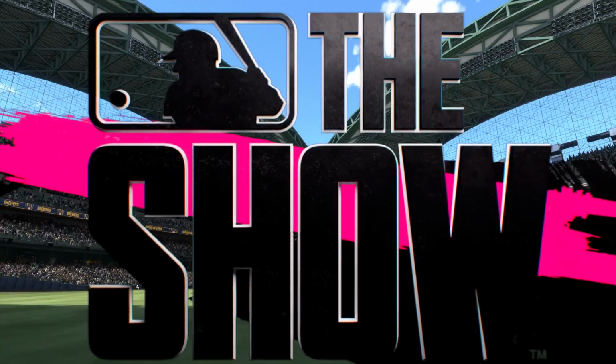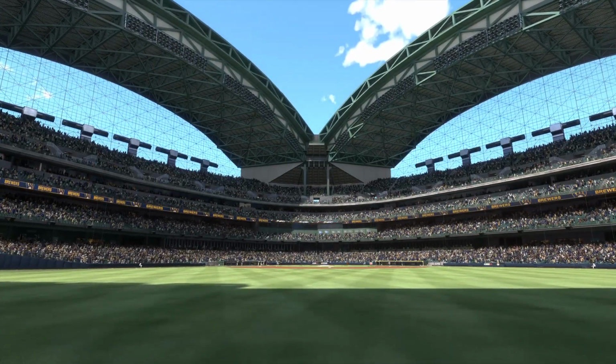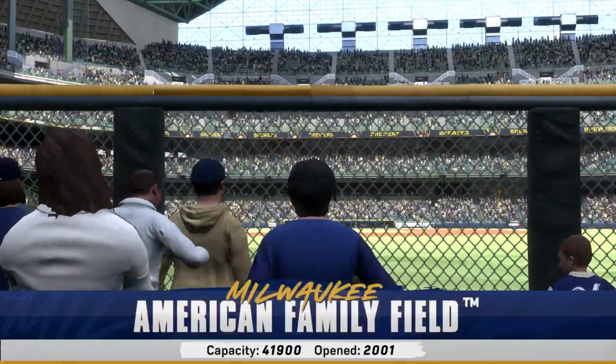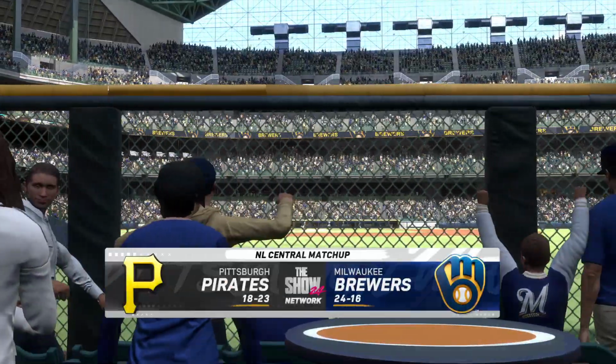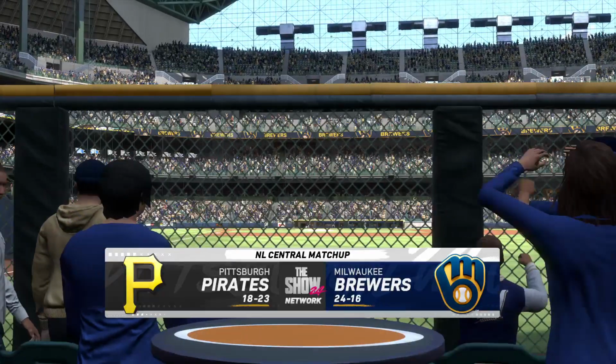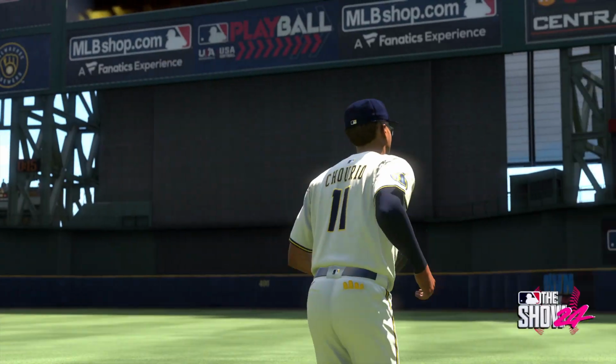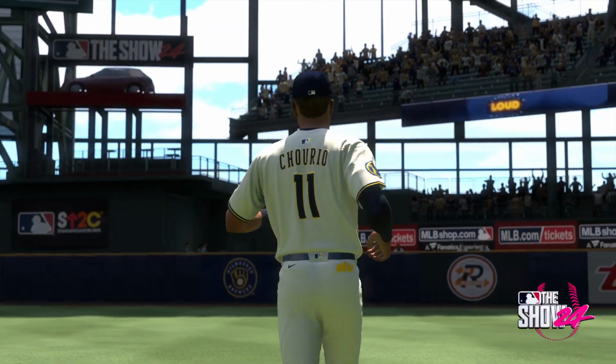Baseball fans, and welcome. MLB The Show has action out of the NL Central. It's the Pittsburgh Pirates and the Milwaukee Brewers. All right, we'll be back to get this one started after this.